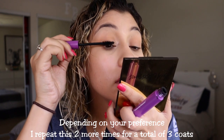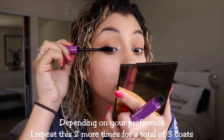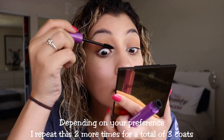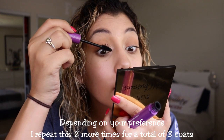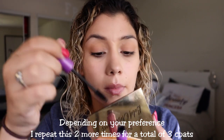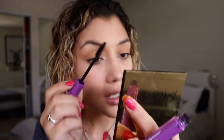Okay, and then I'm going to add a little bit of mascara, and I'm going to use the Almay Thickening Mascara. I personally like it for everyday looks. I don't usually use it if I'm going to do a full face of makeup, anything like that, just because I feel like it's more of a natural mascara personally. And then put some on the bottom lash.